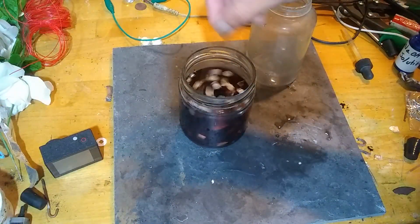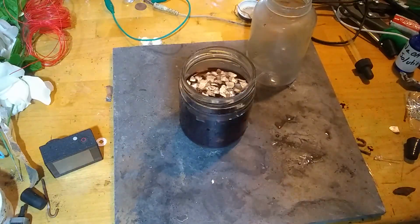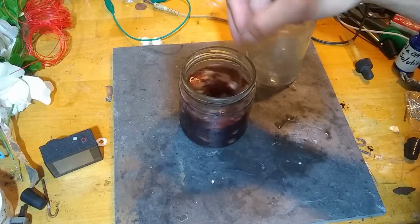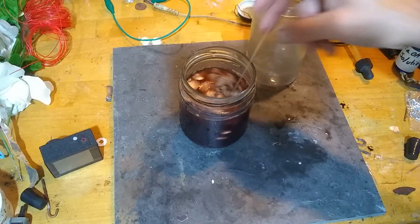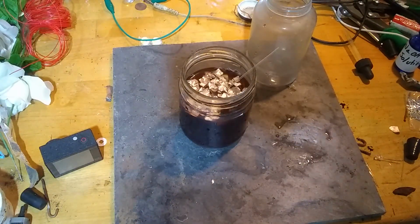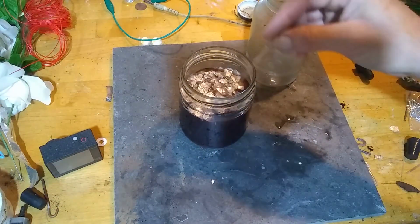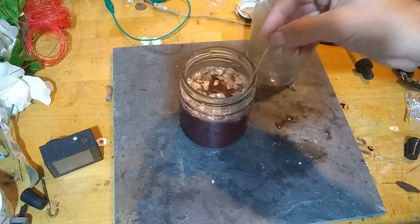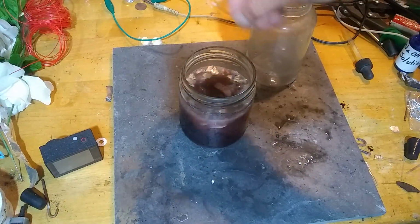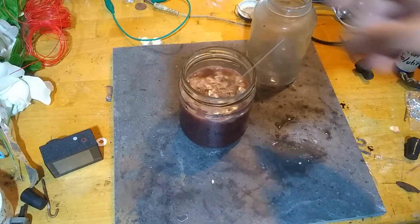And give it a little stir. Nothing yet. Give it another good little stir. There we go. Now it's starting to react. Alright, I'll be back when this has made a little bit more progress.